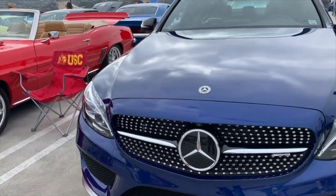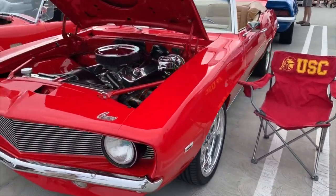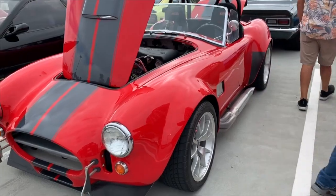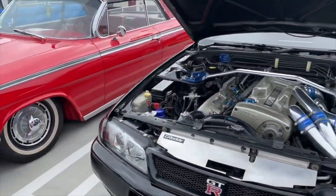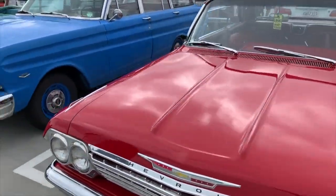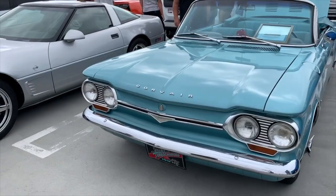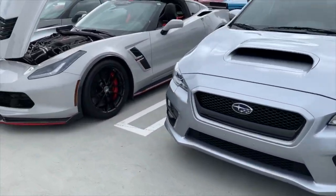You know what? That reminds me of that Cadillac grill we were looking at earlier. Three-dimensional, very nice. 69 Camaro. This is nice, isn't it? A Cobra replica. GTR, very nice. Chevy. A Ford station wagon there, Corvair. To Corvette. Subaru.